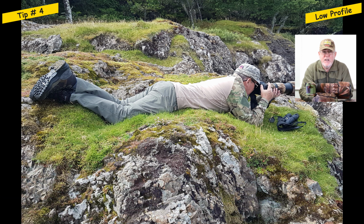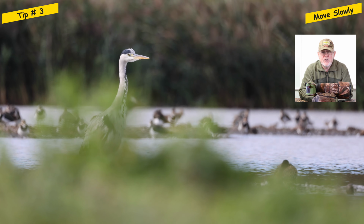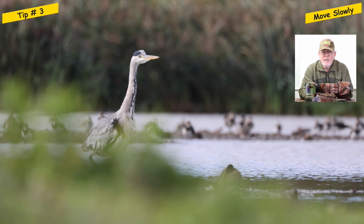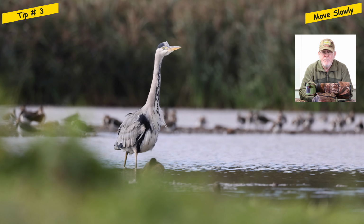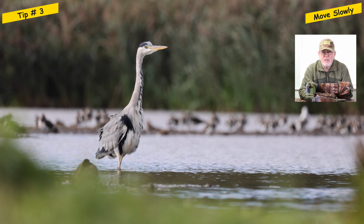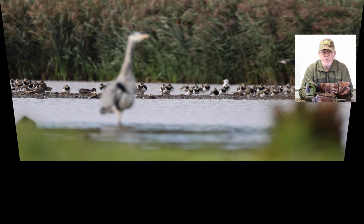Tip number 4 is to try and keep as low profile as possible, especially if you're out in a rural area where the herons can be skittish. They are very nervous, remembering that the best option for photographing them is to photograph them at eye level. Tip number 3 is to move slowly. Like the heron, as you've seen, who patrol the edges of the waters that they're fishing in, they move slowly. So once you're actually in the vicinity of a heron, try and keep your movement as slow as possible so that you don't spook them.